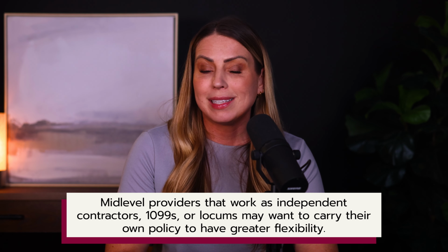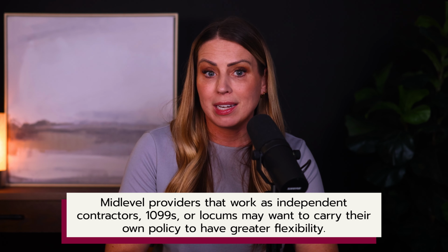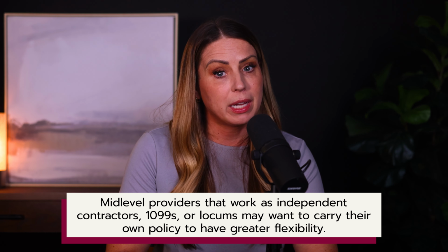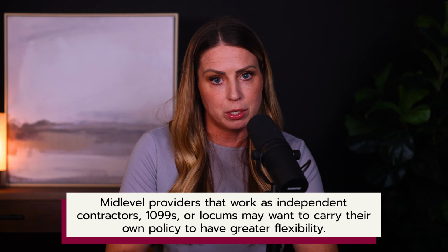Mid-level providers that work as independent contractors, 1099s, or locums may want to carry their own policy to have the flexibility of managing their own coverage. If you are a self-employed nurse practitioner, physician assistant, or CRNA, you'll likely want to carry your own individual insurance policy so that you can practice when and where you want with no limitations. Individual policies will have a premium cost, although there are often discounts available for those working part-time.